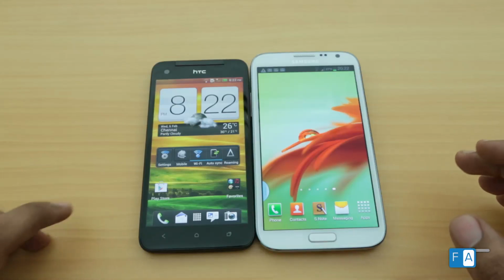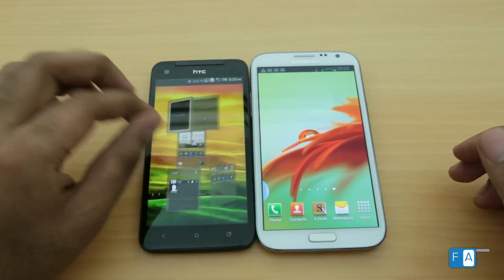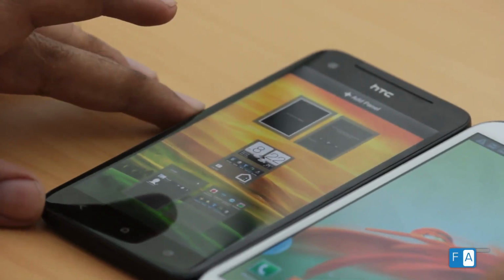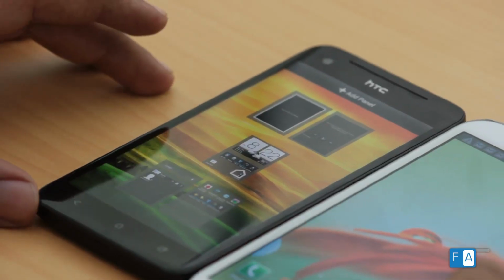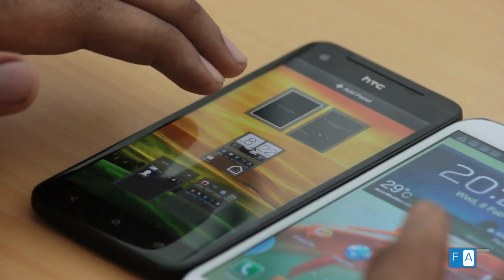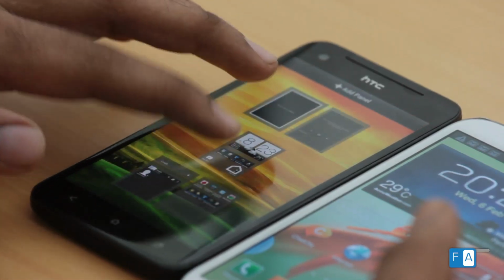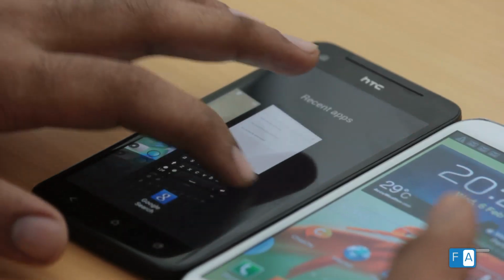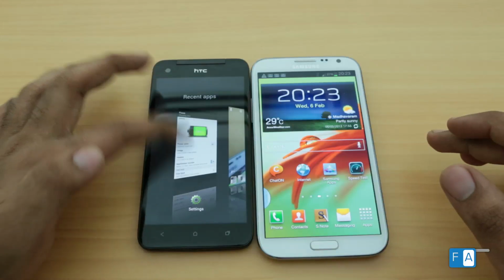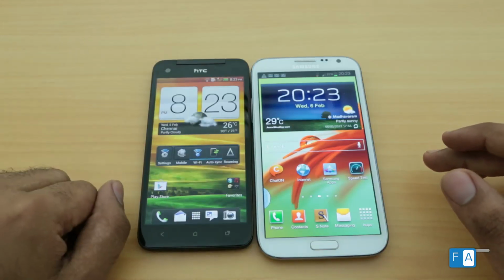In the Sense UI, you have some really cool things. For example, you have the multitasking view, which is like this. This is called helicopter view or something like that. You can basically have multiple apps and home screens open, and you can see them from a single screen. And another cool thing is the multitasking view, which has this dedicated button. So if you want to just kill an app, you can do it from the screen.